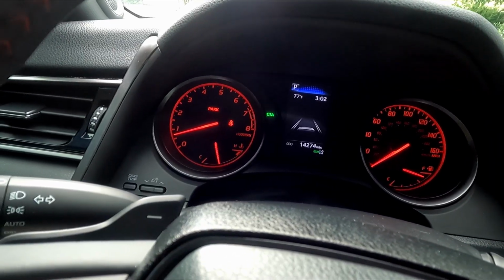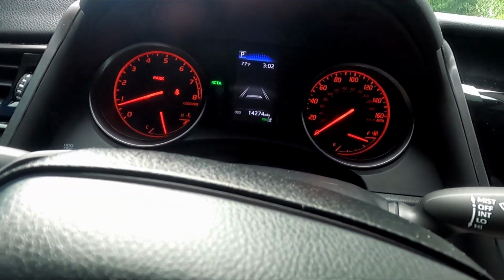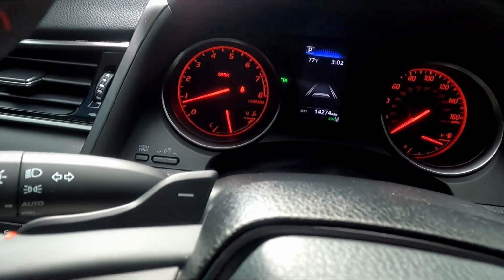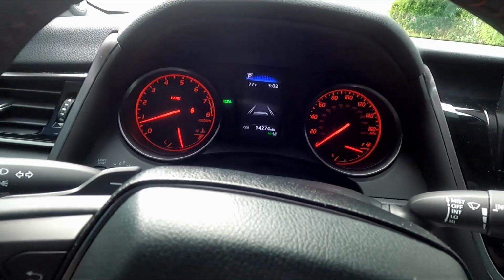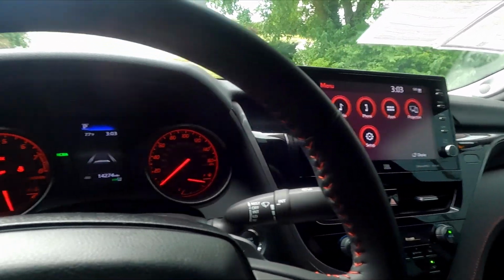We've got red lights in the gauge cluster for your RPMs and your speedometer, as well as your gas gauge and your temperature there. So it's pretty much red ambient everywhere. Everywhere you look, there's some red accents.